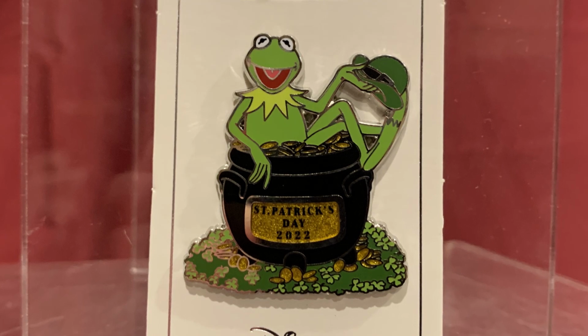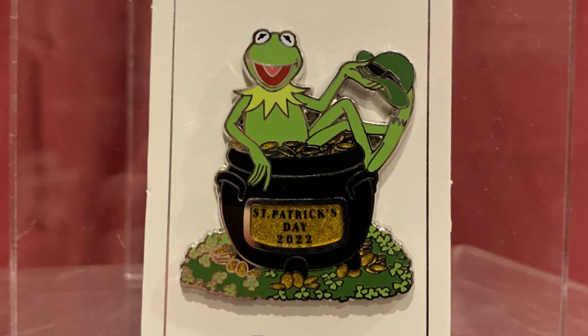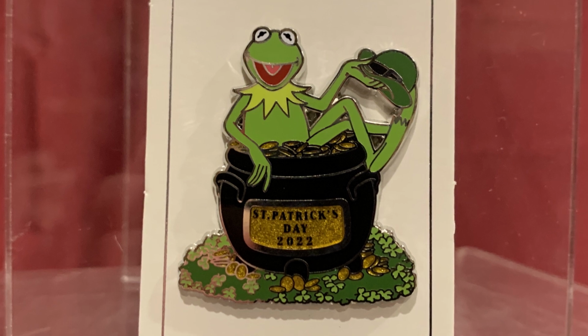Another Disney Parks exclusive is this Kermit St. Patrick's Day 2022 pin that was obviously released to celebrate the holiday in 2022. So here we see Kermit sitting in a pot of gold like a leprechaun with the St. Patrick's Day 2022 underneath, while the pot itself is surrounded by clover fields. Okay, and now on to some things I picked up online.